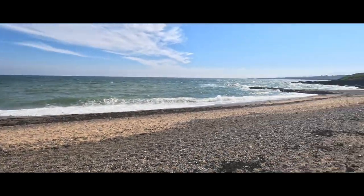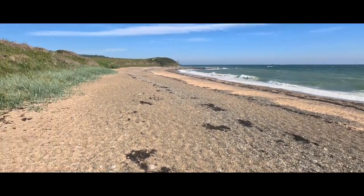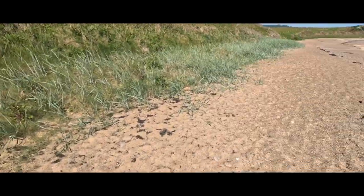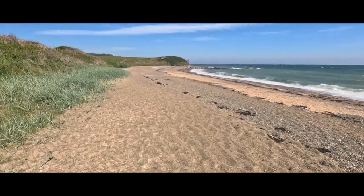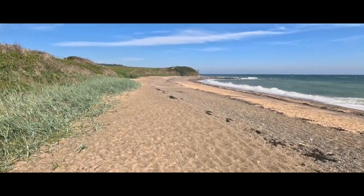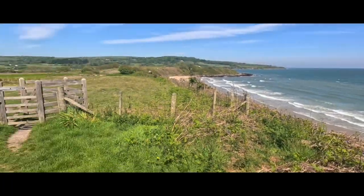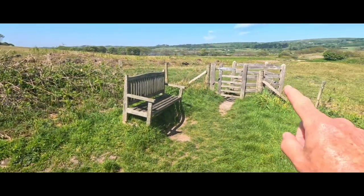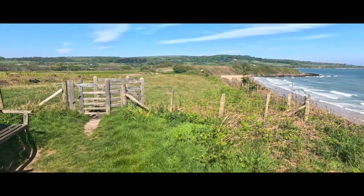So this is another little beach called Treath Buchan, and you just have to come down onto it from the steps back there. And you can see the path goes up onto the grass again, just to go around this little headland. So as you come down these steps, you come to this little junction, and the actual coastal path goes inland here, but there is a footpath that takes you out onto the headland there if you want to go and have a look over the top.